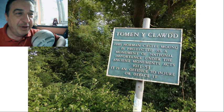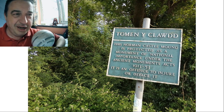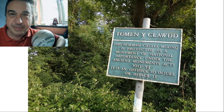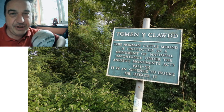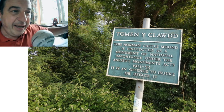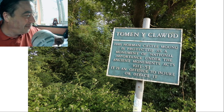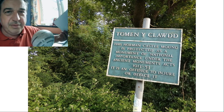And this is the amusing bit, because the official sign went up some years ago. Tomen a Chlouth. This Norman castle mound is protected as a monument of national importance. Blah, blah, blah. Nothing can be Welsh. Nothing can be British. Everything has to be Roman or Norman or even Viking. And the Vikings were never even in Wales, so work that one out. I just thought it was quite amusing, because Tomen a Chlouth is probably modern Welsh, and I like my old dictionaries.